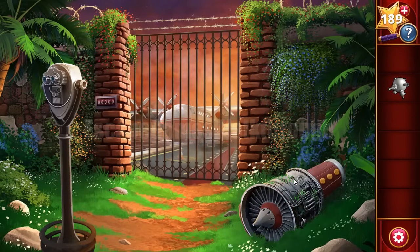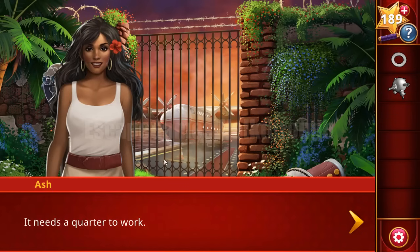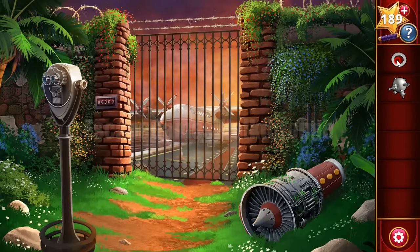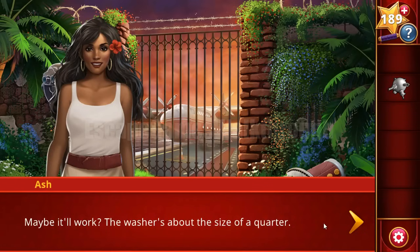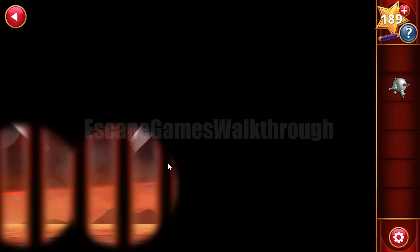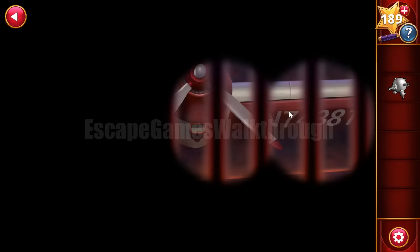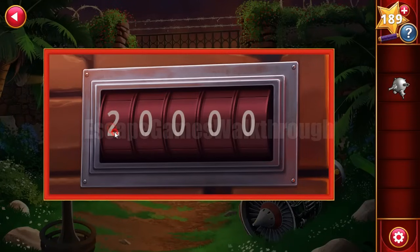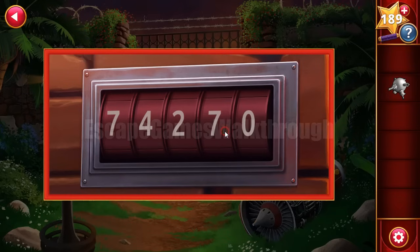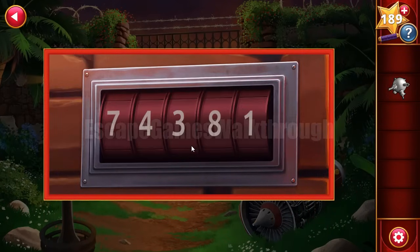Then here we have found a ring, and this ring is to be used here as a quarter to use these binoculars. And if you look there, we can see the hint, the number 74381. So the puzzle is solved.